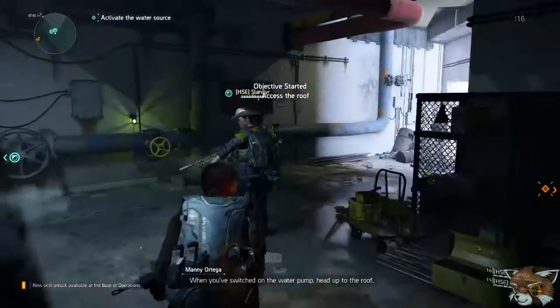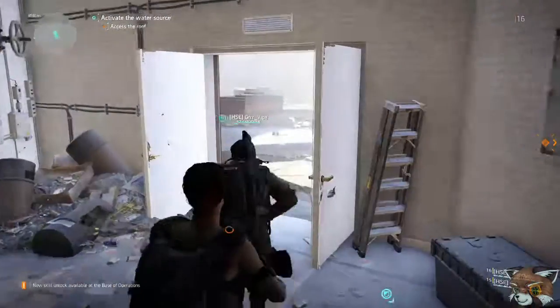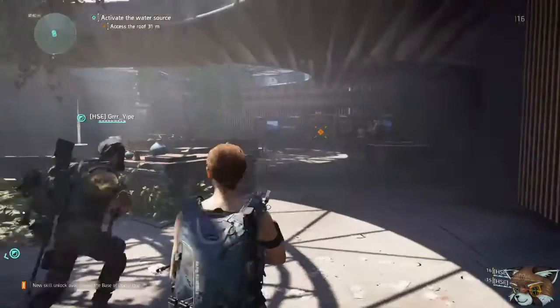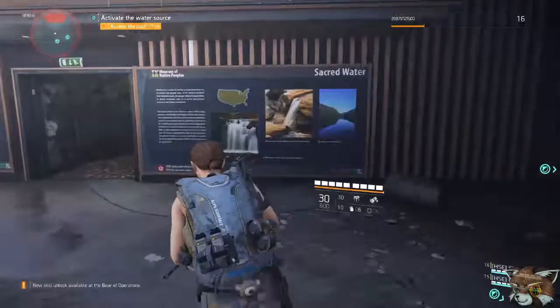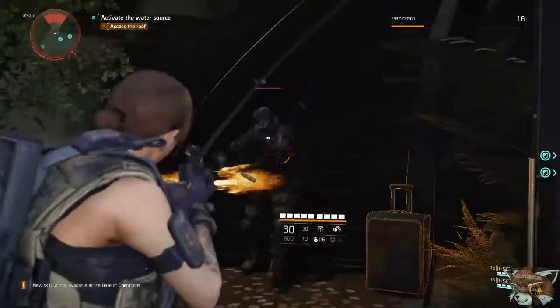When you switch on the water pump, head up to the roof. See, I told you. They made it idiot proof. Not a puzzle. Not a puzzle. I mean, I figured it out. But they did. Whoa! Hello!